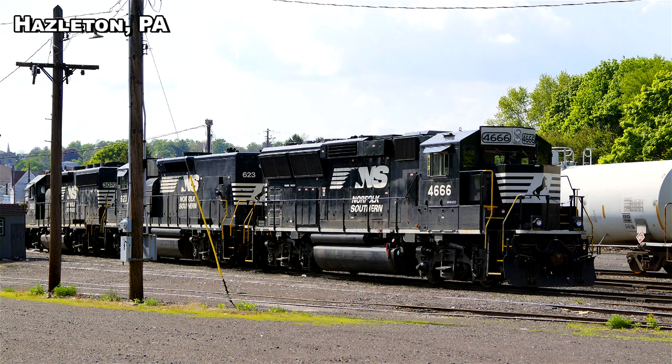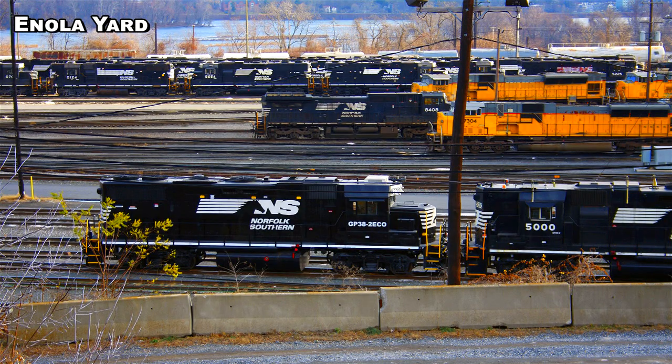By far, the clear champion in motive power modernity is the Norfolk Southern. With the Juniata shops that it inherited from Conrail, NS maintains a long-standing practice of conducting in-house locomotive remanufacturing programs. The shops at Juniata rank as one of the most productive locomotive shops in the world.